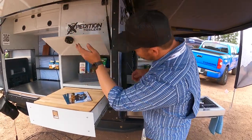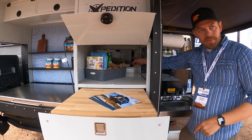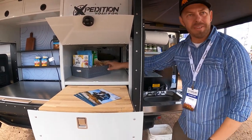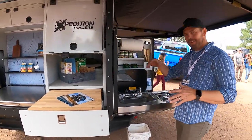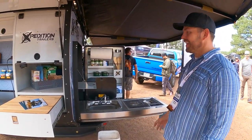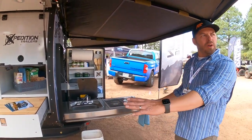And you can even, like you saw before when we were in the cabin, use this for your midnight snacks, right? So get in here and grab something. Or if it's a cold, rainy morning and you just wanna grab something and stay in bed for a little while, you can. So, straight through there. 12 feet, right?